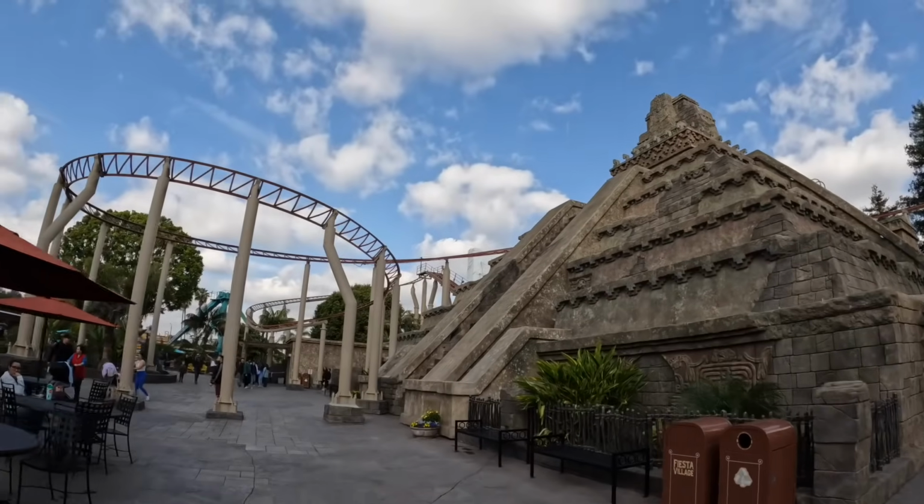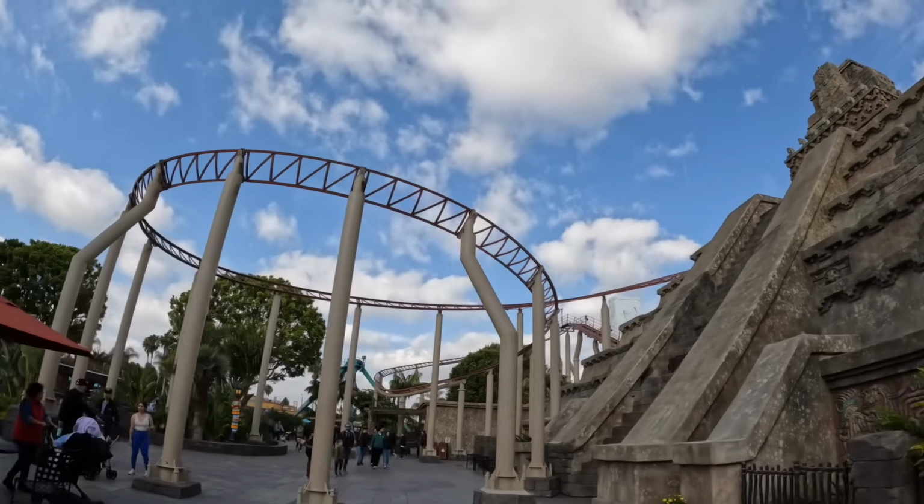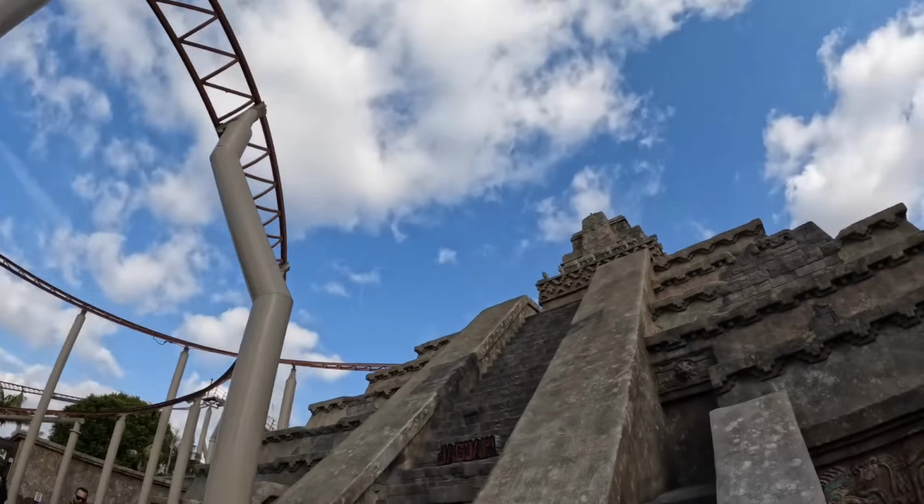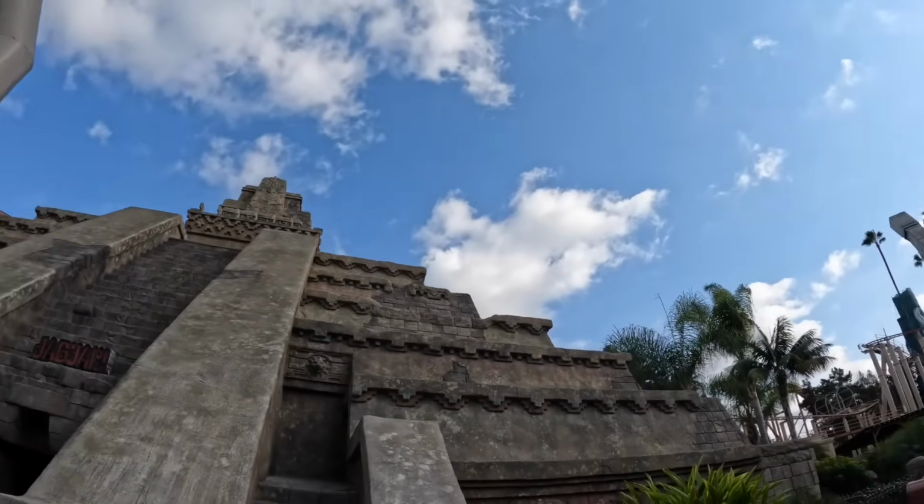And let's go ahead and get a ride on Jaguar up next. 1995 Zierer Tivoli coaster, custom layout, goes through the temple. It used to go through Montezuma's Revenge's loop. Hopefully they bring that back. This is one I never bothered to wait for, but it's walk-on today, so why not?